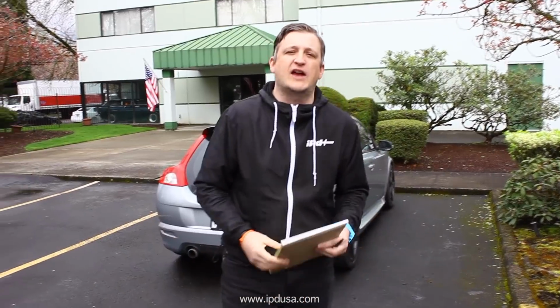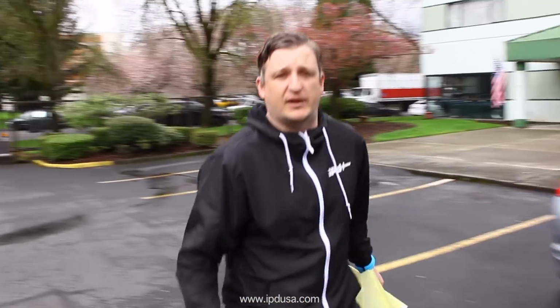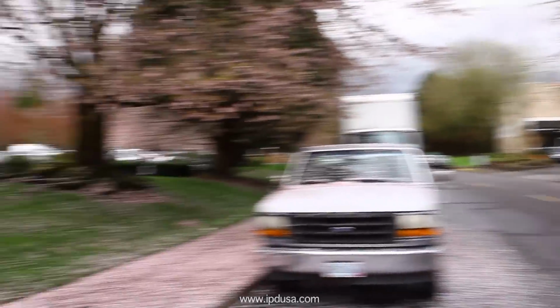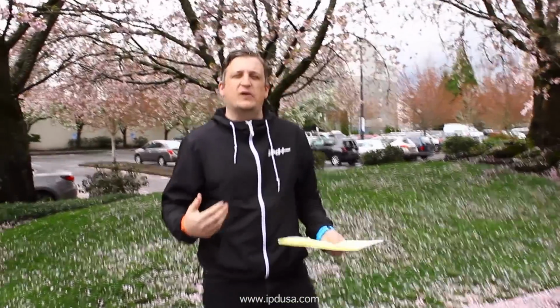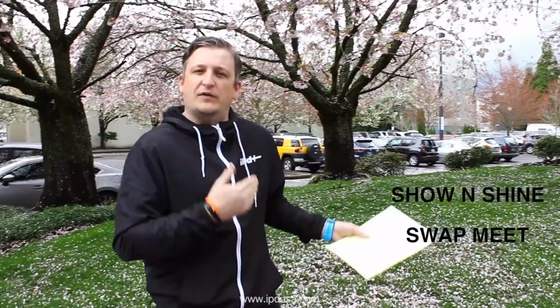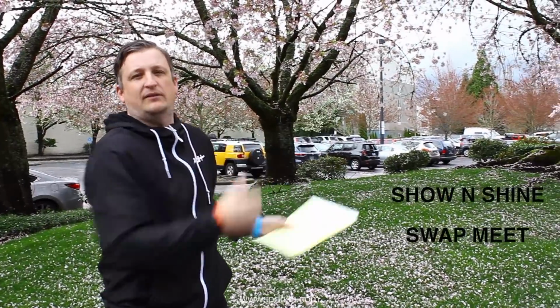Let's head over and I'll show you guys where the swap meet and the show and shine is going to take place. All right, everybody, we're across the street from IPD. Our event has grown to the point where now we have to partner with our neighboring businesses to utilize their parking lots. So for those of you who have never attended and want to show up this year, right behind me is where the show and shine and the swap meet take place.